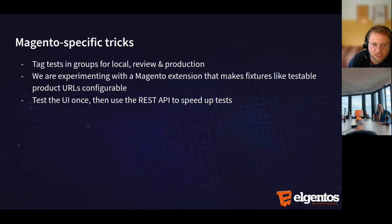Some Magento-specific tricks. Well, we tag them for local, review and production, so the cold and the hot tests. We were experimenting with a Magento extension to make fixtures configurable. Wasn't very useful, so we abandoned that. And this is something we used in our generic testing suite to speed it up.